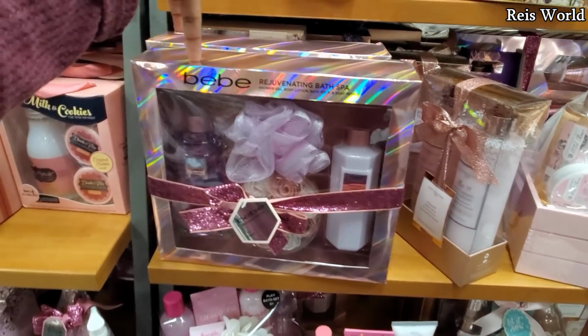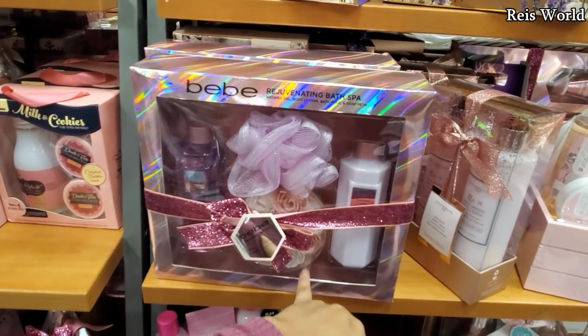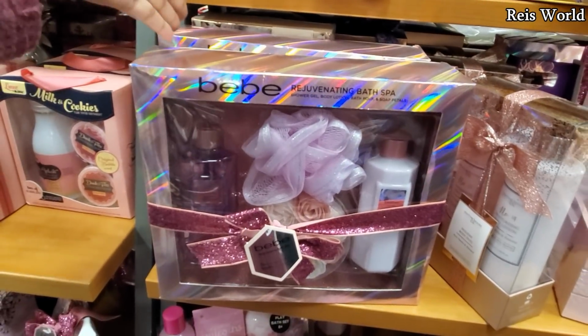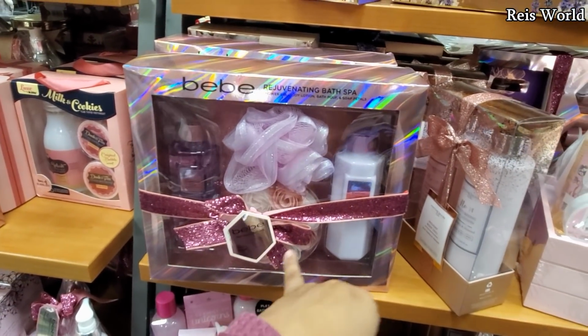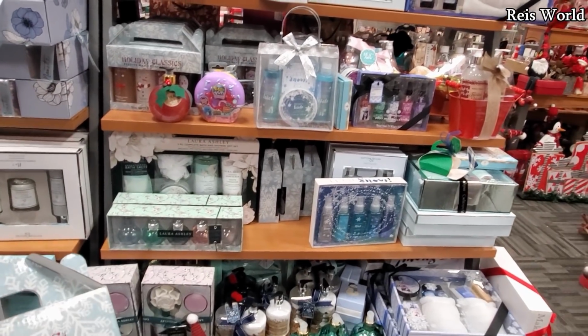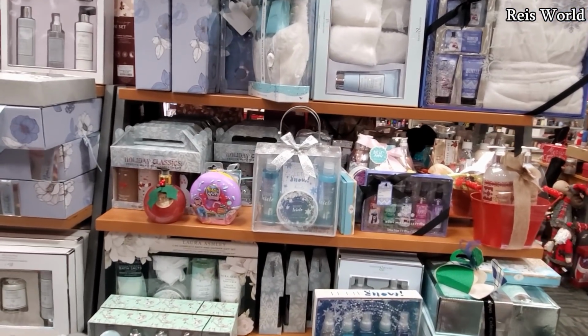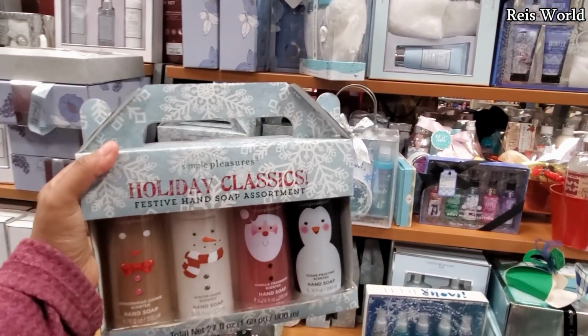Again, more BB. You get the loofah, lotion, bath soap, rose petals, and it's only $10, and it's already packaged for you. I am loving all of their gift sets here. There is so much. I am telling you, Burlington right now is the place. Better than my TJ Maxx and Marshalls right now, to be honest.